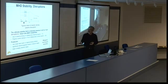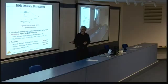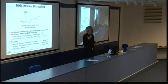It leads to very large heat loads on the plasma-facing surfaces. It leads to significant electromagnetic forces in the vacuum vessel. And it can also generate large energetic runaway beams. This 15 megaamperes can be converted into up to 10 megaamperes of 10 MeV electrons circling in the plasma.